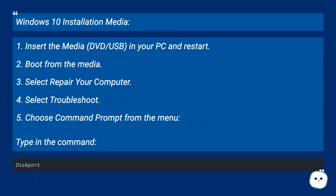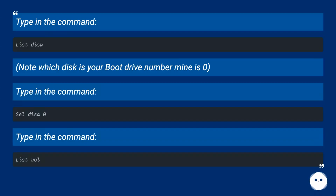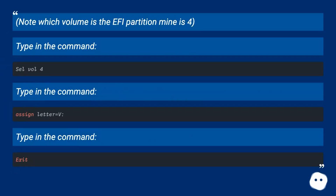Windows 10 installation media: insert the media, DVD or USB, in your PC and restart. Boot from the media. Select Repair your computer. Select Troubleshoot. Choose Command Prompt from the menu, type in the command. Note which disk is your boot drive number, mine is 0, type in the command. Note which volume is the EFI partition, mine is 4, type in the command.